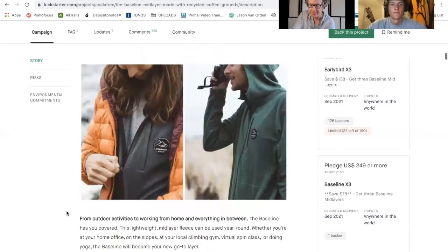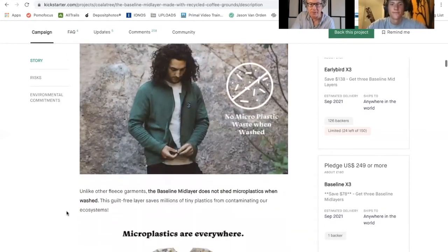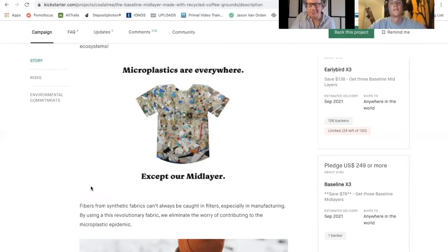Fantastic. Well done, JM. We've sort of covered this with the no microplastic waste when washed. I love this image here. The microplastics, so what is that? Can you go a little bit more into microplastics, please? Yeah, totally. So basically when creating garments out of synthetic fabrics, you typically have this pretty large issue of really, really small particles coming off in the waste stream.